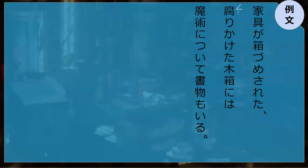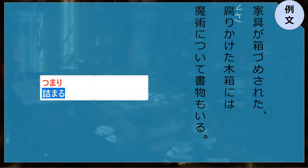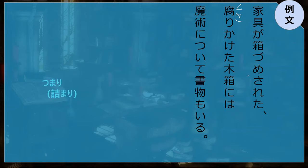Okay. Can you read the sentence for me? Kagu ga hakozume sareta. Kusari kaketa kibako ni wa shomotsu mo aru. Perfect. The furniture, they are stuffed with boxes.